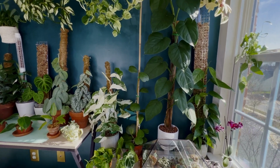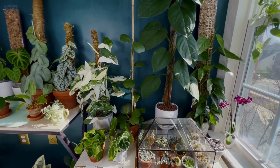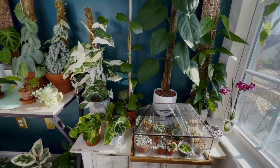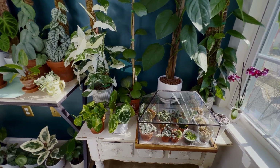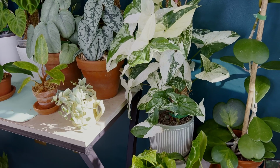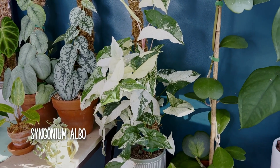So moving on to the plants that I have on this table, I have a few more plants that I have in poles and the plants that I have in my mini greenhouse slash terrarium. So let's go over them. First one is my Syngonium albo. Again, one of my favorite house plants.